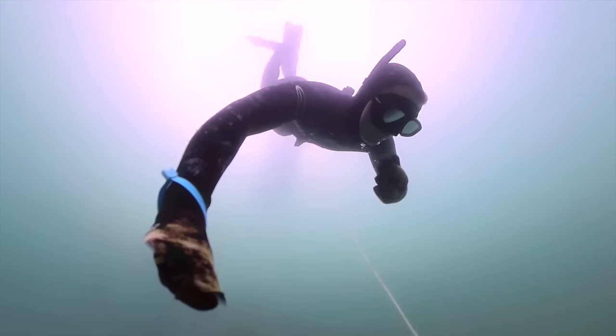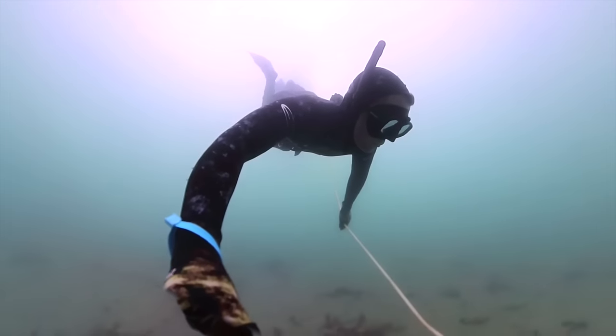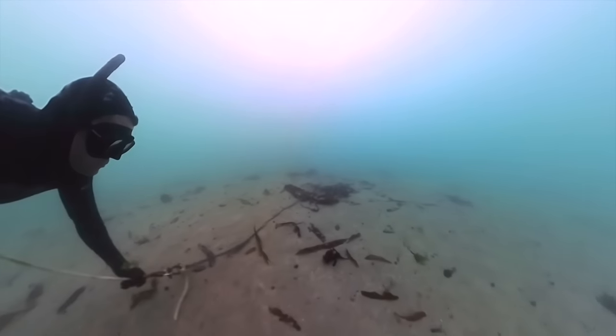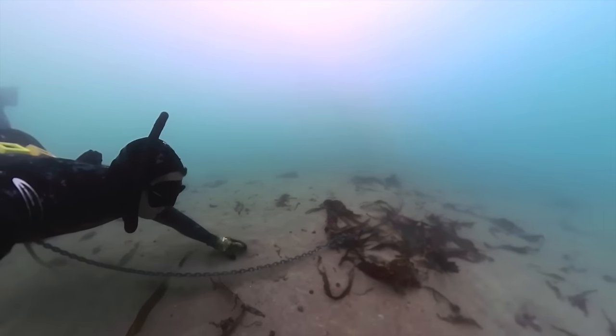The first thing that I always like to do when I'm doing this is to dive down and check the anchor. Not only because I find it interesting, but also when I'm out and swimming about, I don't want the boat to drift away.